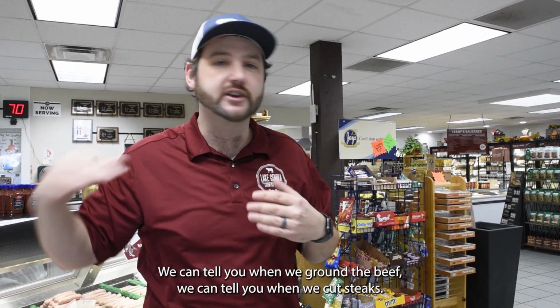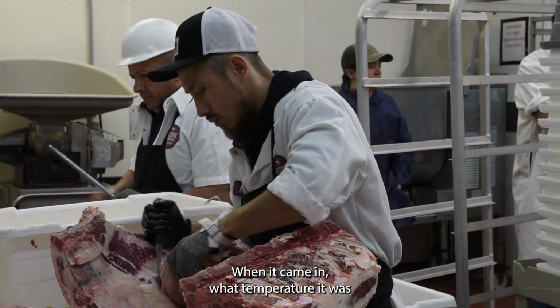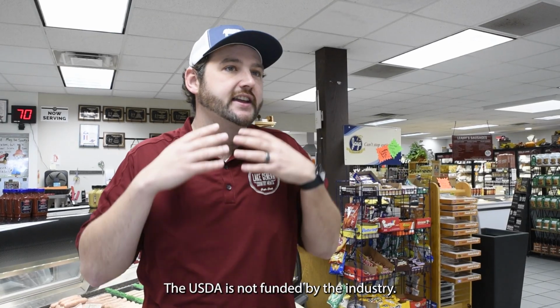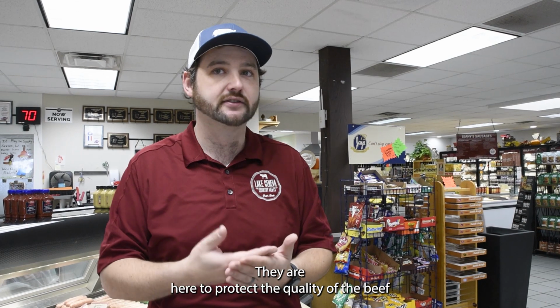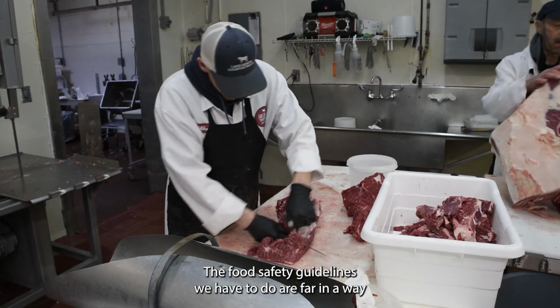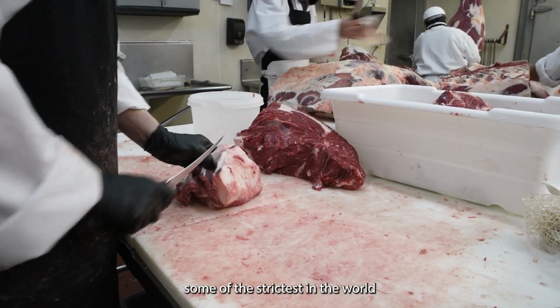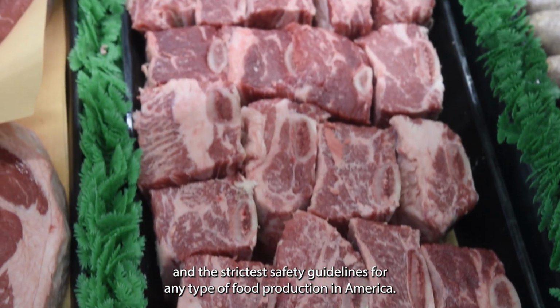We can tell you when we ground the beef. We can tell you when we cut steaks, when it came in, what temperature it was when we received it, what temperature it was when we cut it. The USDA is not funded by the industry. It's funded by the taxpayers. They are here to protect the quality of the beef supply, the meat supply in America, and to do it for consumers. The food safety guidelines we have to follow are far and away some of the strictest in the world, and the strictest safety guidelines for any type of food production in America.